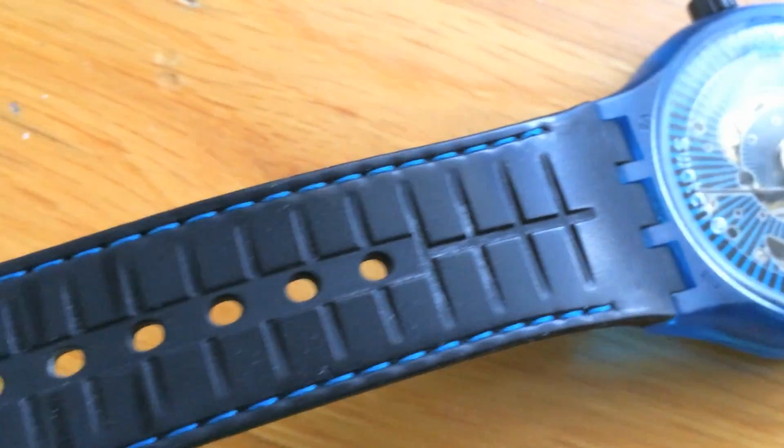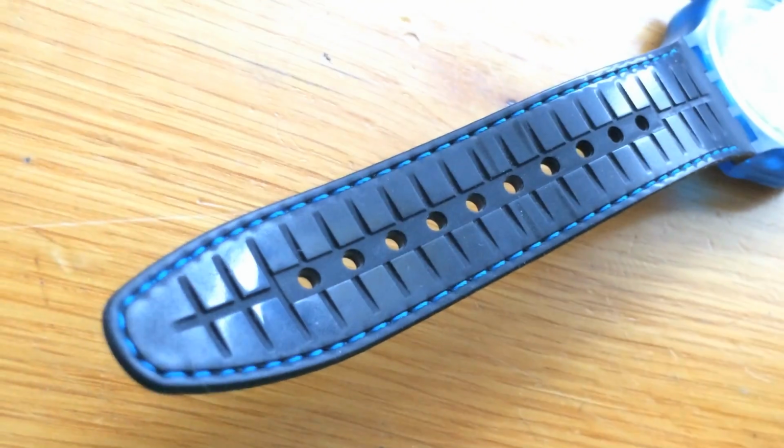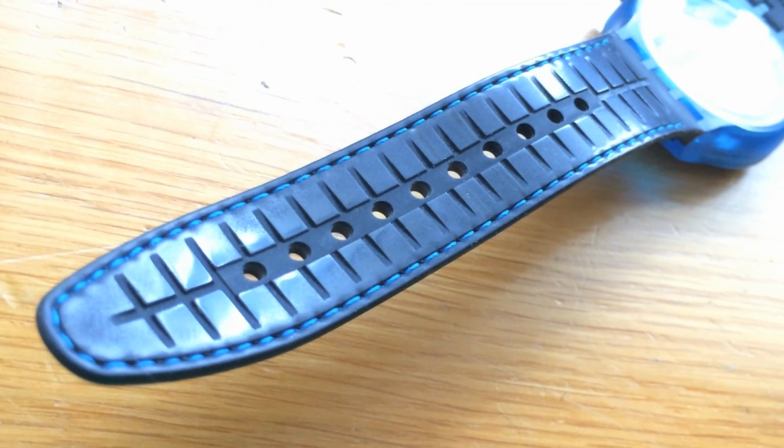The case material is plastic, and the strap is rubber silicone. All this makes the watch very lightweight and comfortable to wear on the wrist.